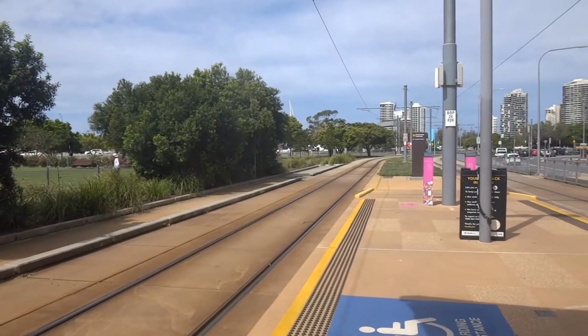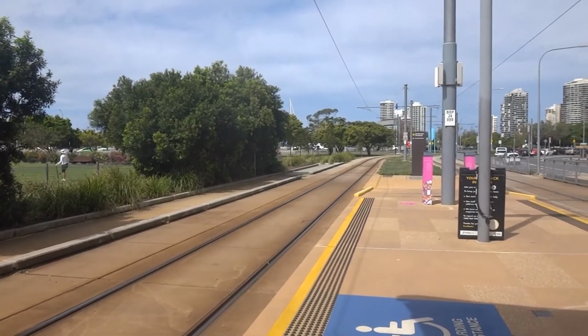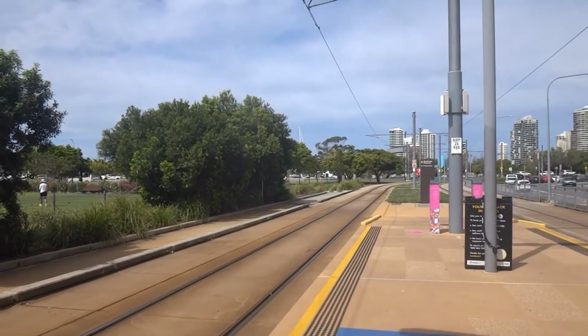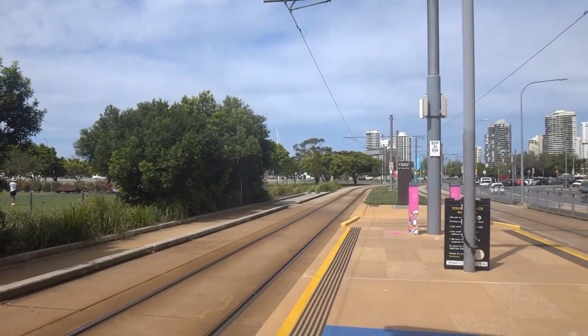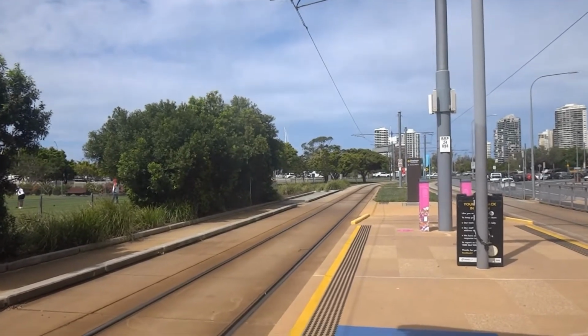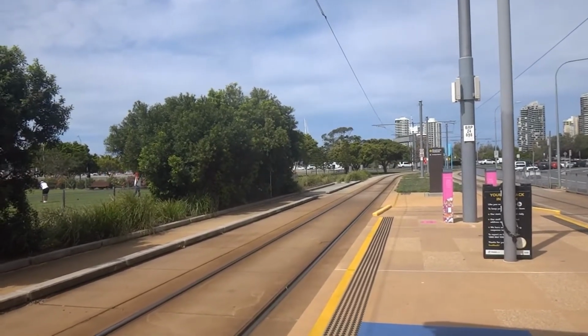Good morning everybody. Today we are at Broadwater Parklands. I've got the tram here. If you're coming from Surfers or even further south, you will need to catch the tram heading north and get off at Broadwater Parklands. From here we're just going to cross the highway ahead of us.